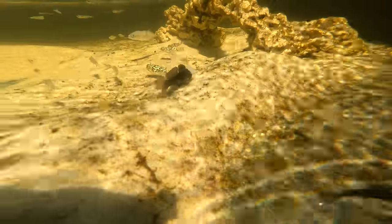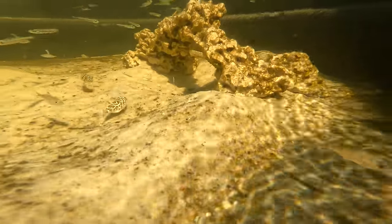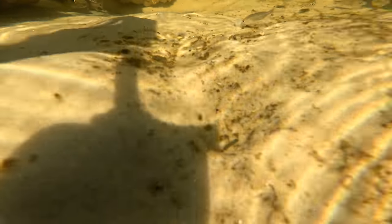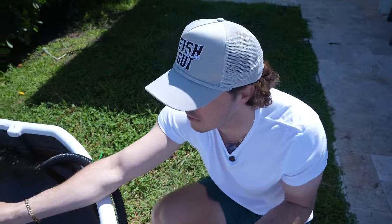Dude, these puffers are crazy. Oh, he got it. He got it. The blenny got it. Let's go. Our first fish species besides a pufferfish and a glass minnow to eat. That's awesome. We got the blennies eating. See, you just gotta give them some time. Give them some time to warm up to you and the fish will come out.